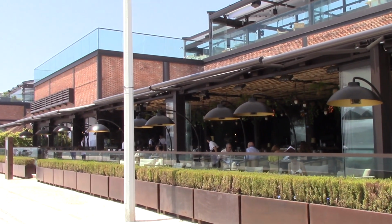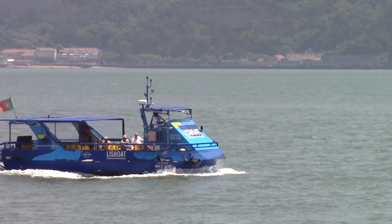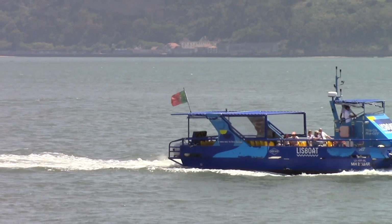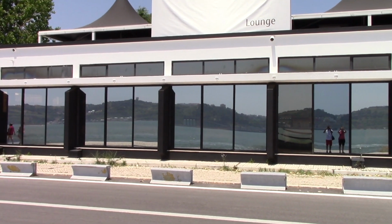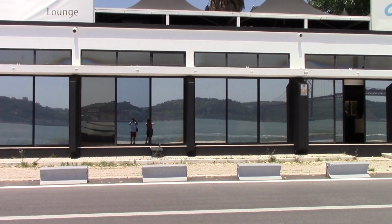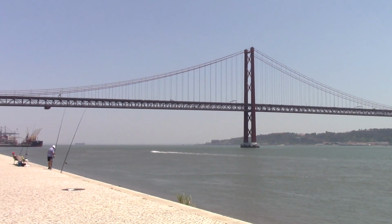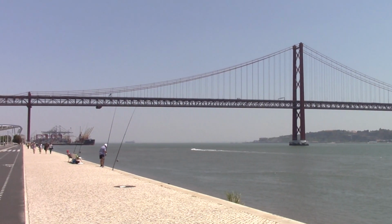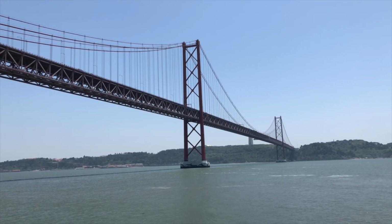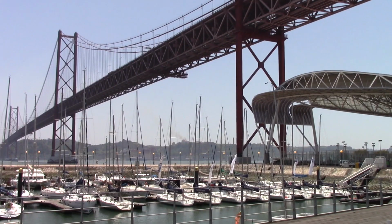A long walk along the promenade of the Tagus River brings us back to the city center. We pass below the Abril Bridge, which connects the city of Lisbon to the municipality of Almada.